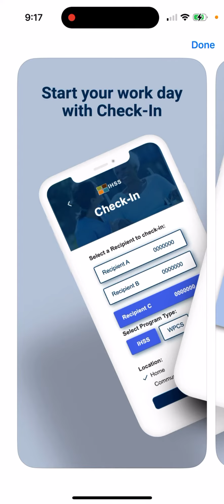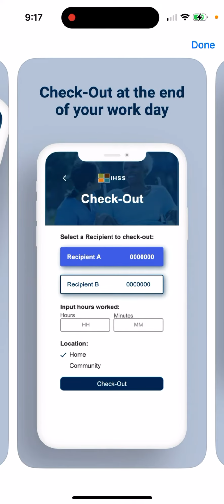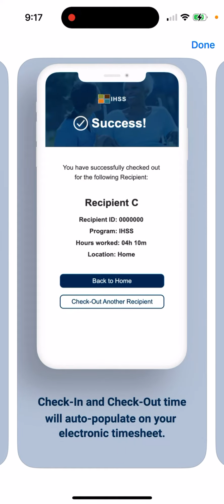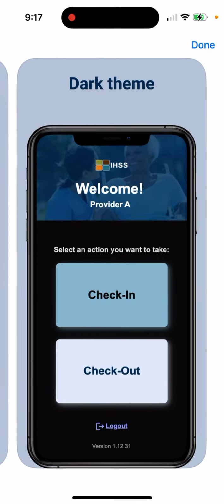The app looks super easy. You just start your workday with check-in. You need to log in and then you just have two buttons, check in or check out. So, a super simple interface. Then you just check out at the end of your workday. You select recipient, A or B, input hours worked, select location, home or community, and then check out. And then you will see your electronic timesheet, and there you have it. You can also enable dark theme, and that's it. So that's basically the idea.